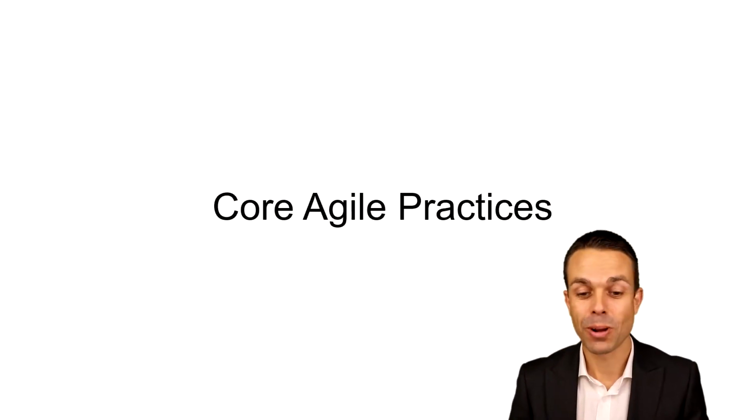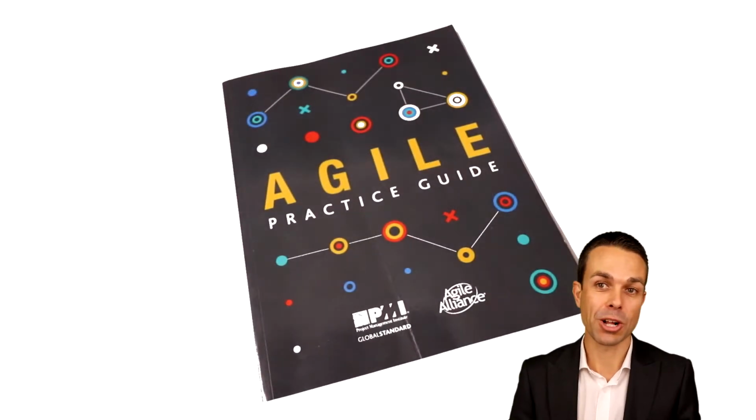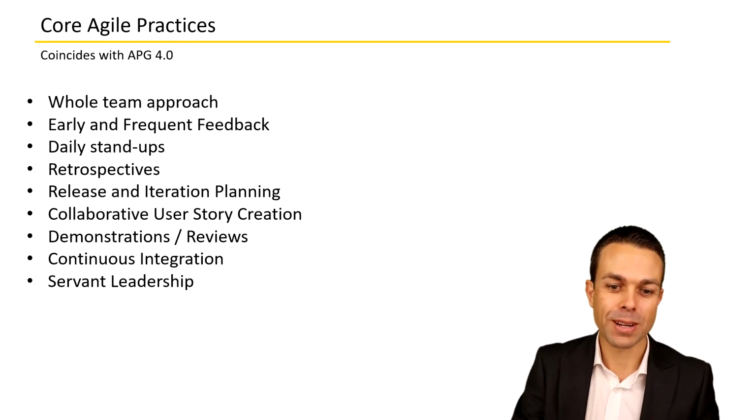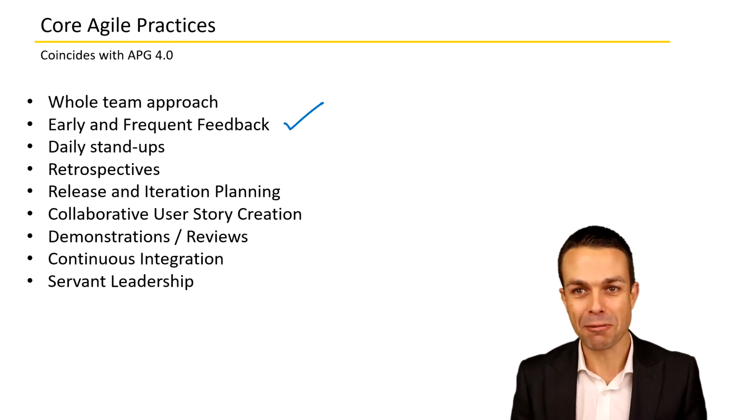Hi, welcome back. We're looking at the core Agile practices from the Agile Practice Guide from the Project Management Institute and Agile Alliance. This one in particular is early and frequent feedback.